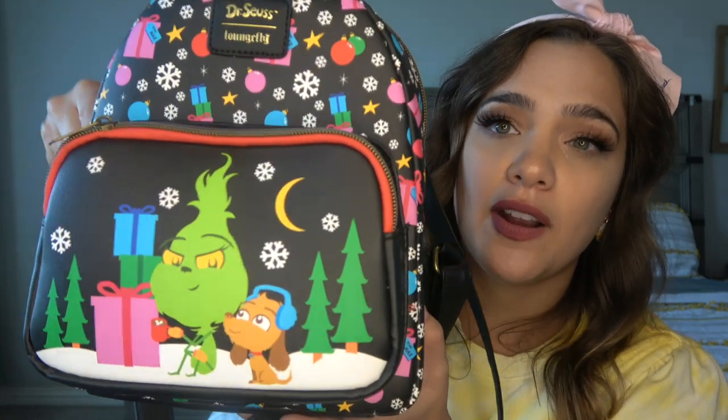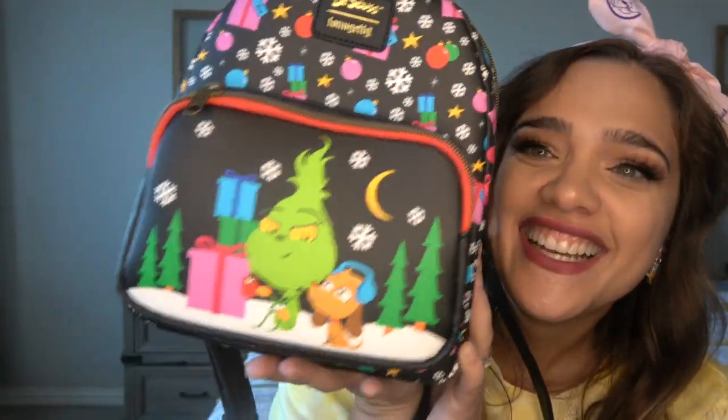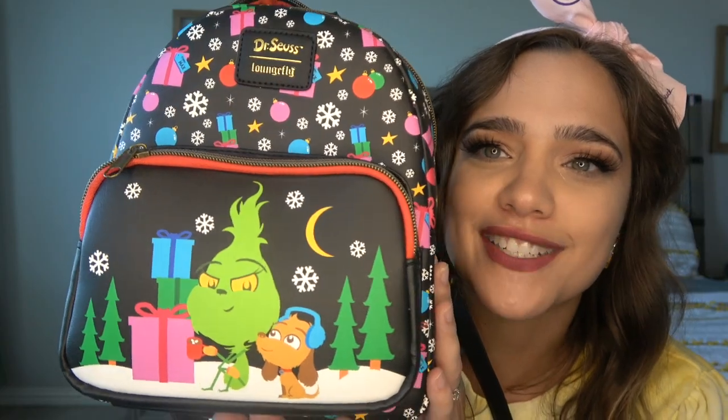This one has no side pockets. I believe these are both from Hot Topic, which if you guys are wondering, Hot Topic definitely is a little bit cheaper feeling bags, but they're cheaper. So when you're trying to save money, it's a good place to look. And they do have cute designs like this one. But my husband knows how much I love The Grinch. It's my favorite Christmas movie of all time, so he had to get me a Grinch bag, and it's just precious. Last bag.